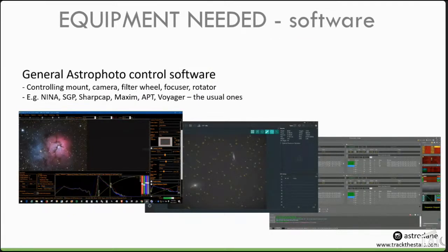Then on the software side, we need some general astrophoto control software. I don't know what the right term for this is, but I'm sure you all use that today already for controlling your mount. It could be NINA or Sequence Generator Pro or some of the other software programs that I have mentioned here. So to control the camera, the filter wheel, the focuser, the rotator, everything, and to be able to make a sequence or a script that will take the pictures for you. You'll need that for doing the imaging, of course.